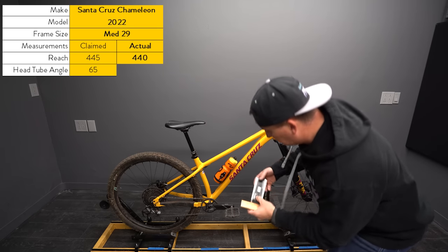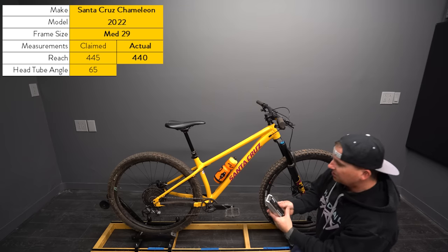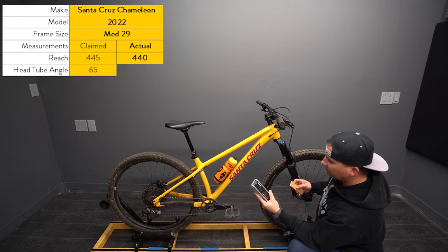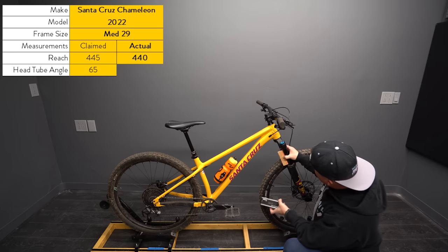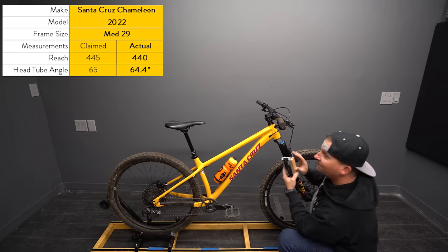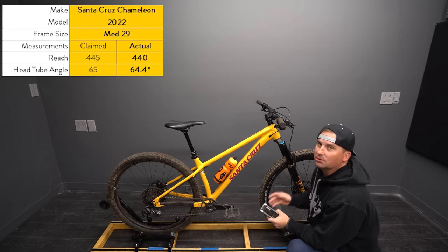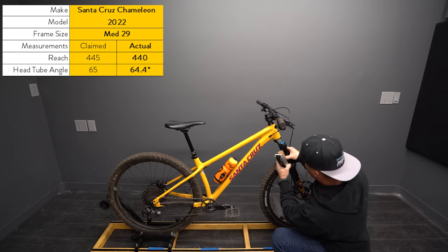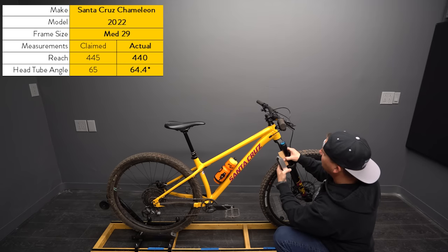So first up, we're going to zero this on the tool. This is my Mitutoyo angle finder. Mitutoyo is a friend of the channel. They are awesome. And so I'm going to measure at the stanchion, 64.4 degrees. That's very different than the 68 I just got on my cell phone. So it's important to make accurate measurements. Let's measure that again. 64.4.